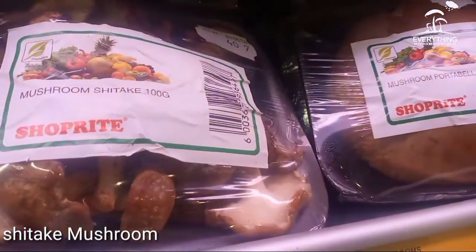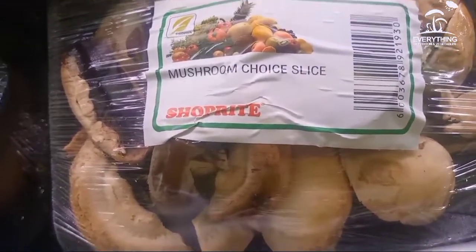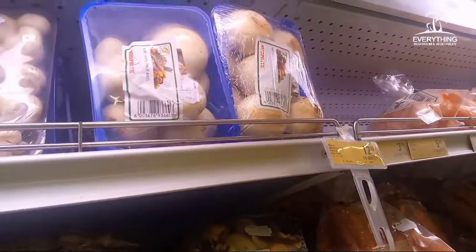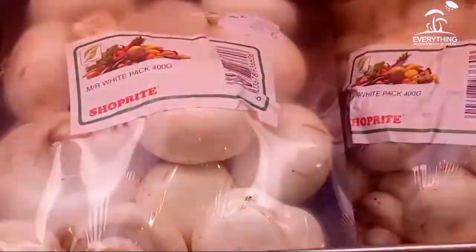I found oyster mushrooms, which were 7 cedis 99 pesewas. Enoki mushroom, 32 cedis 99 pesewas. We have the white mushrooms, which were 34 cedis 99 pesewas. The shiitake mushrooms, 9 cedis 99 pesewas. And they also have button mushroom, that is the white type, which was 44 cedis 99 pesewas. And they have the brown type, which is 32 cedis 99 pesewas. So there were a lot of mushrooms that you can choose from.